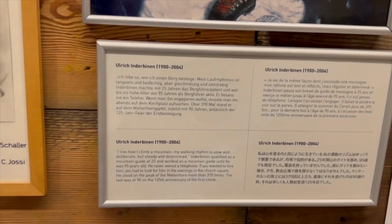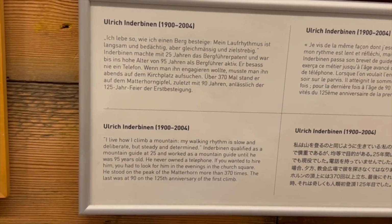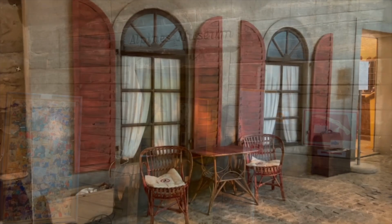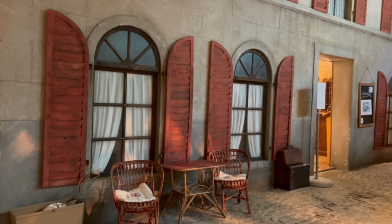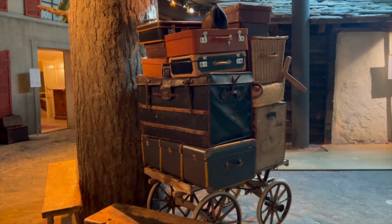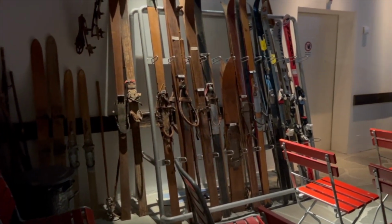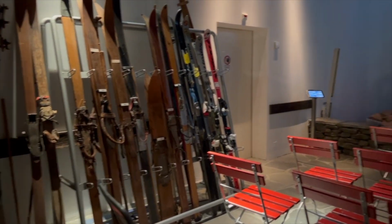One of his quotes caught my attention where he says, "I live how I climb a mountain. My walking rhythm is slow and deliberate but steady and determined." Simple and profound way of how he lived and made a long and illustrious career in mountaineering.